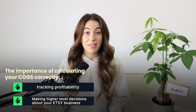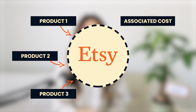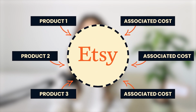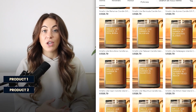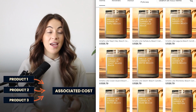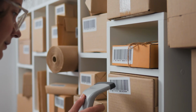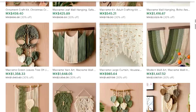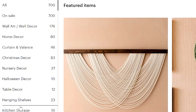about your Etsy business. To start documenting your cost of goods sold, it's really important that you can uniquely identify every single product that you're selling in your Etsy shop. So you can then associate every single product with its associated cost. Now, if you are a store that has a single product line that has the same product cost for each product, this is gonna be very simple for you. Now, if you're a different Etsy seller that has multiple offerings in your Etsy shop, we may have to spend a little bit more time calculating what your actual cost of goods sold is.